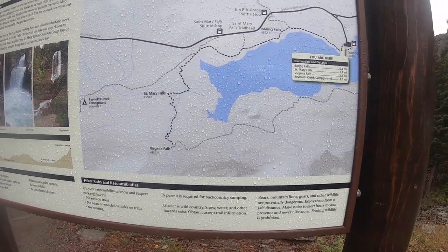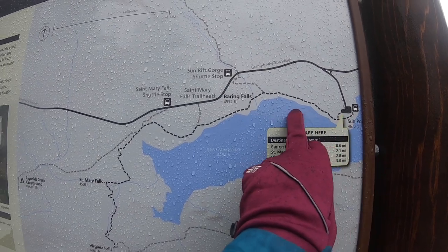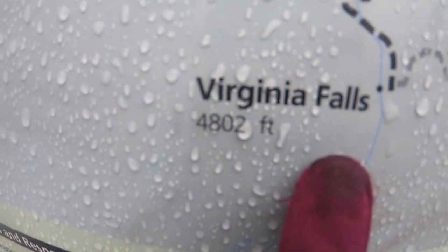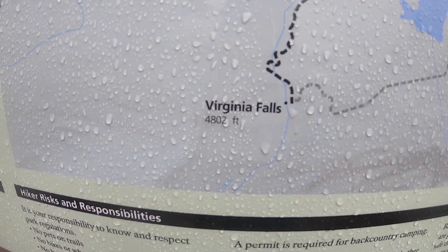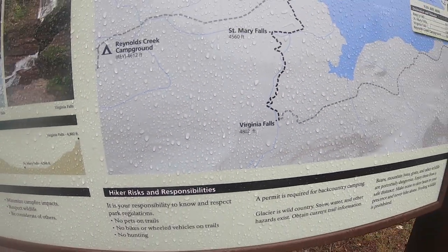So now, because we were looking for something short and easy, I think we will go all the way here to Virginia Falls. Let's see. Hopefully it won't rain more than it is right now, and we'll make it there and enjoy the beautiful falls.